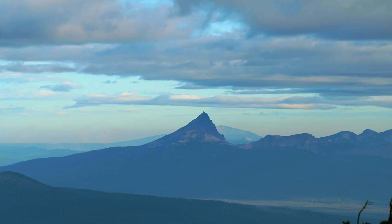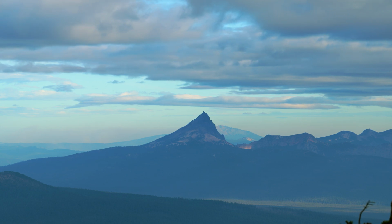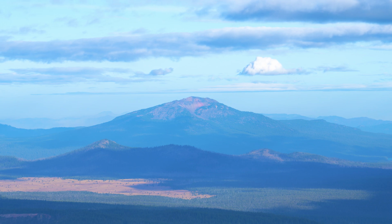Looking north was a nice view of Thielsen with Diamond Peak in the background. Thielsen had a huge fire this year, hard to notice from far away, and most of it was over the hill on the left. A smaller mountain to the north is Bailey, which also has an easier summit.